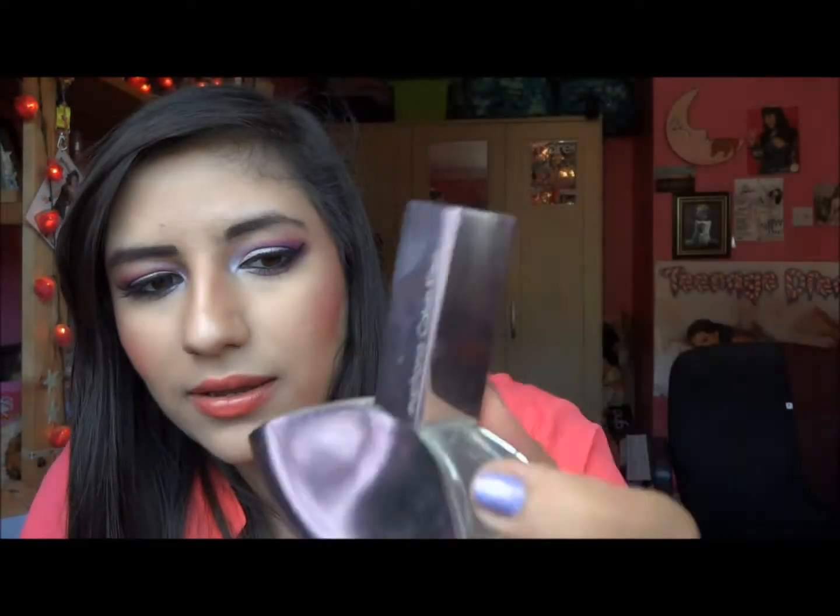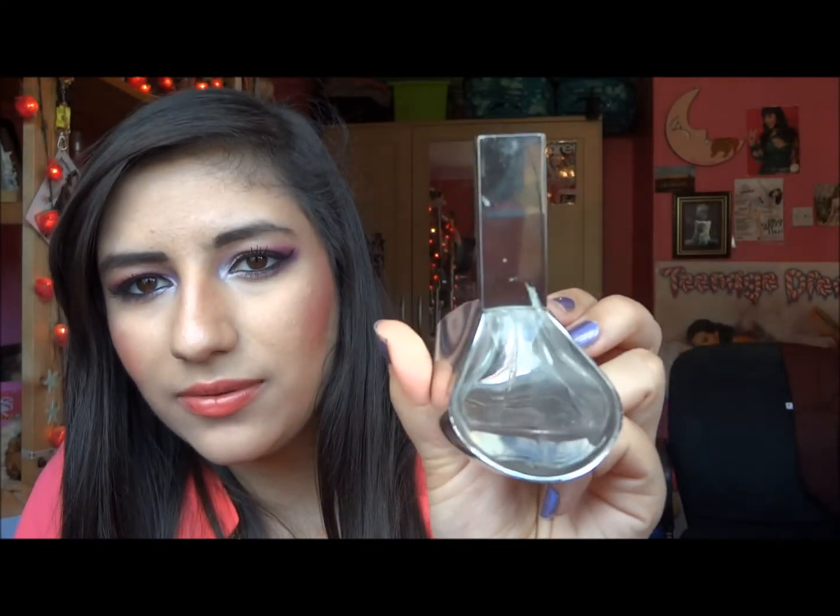And then next is my baby, which I have had for such a long time. The first time I bought this, I was about 17 in New York. And it's Euphoria by Calvin Klein. So I've got like that much left. And this is my second bottle of this. The first one I used up.